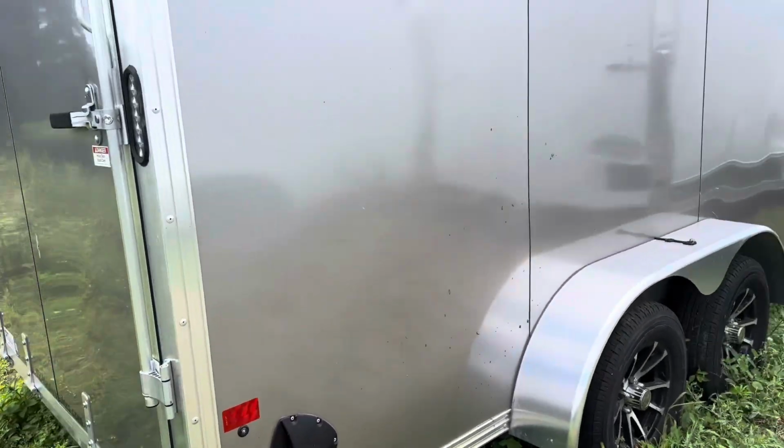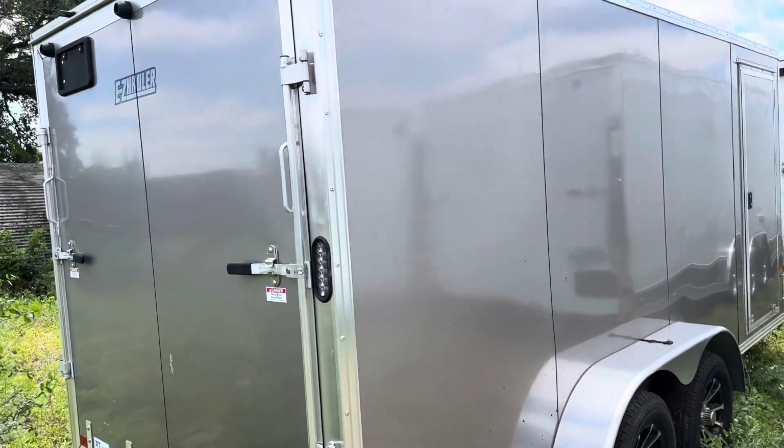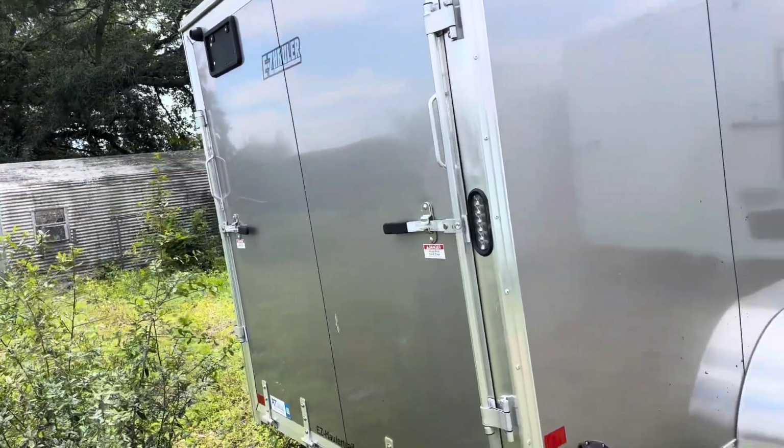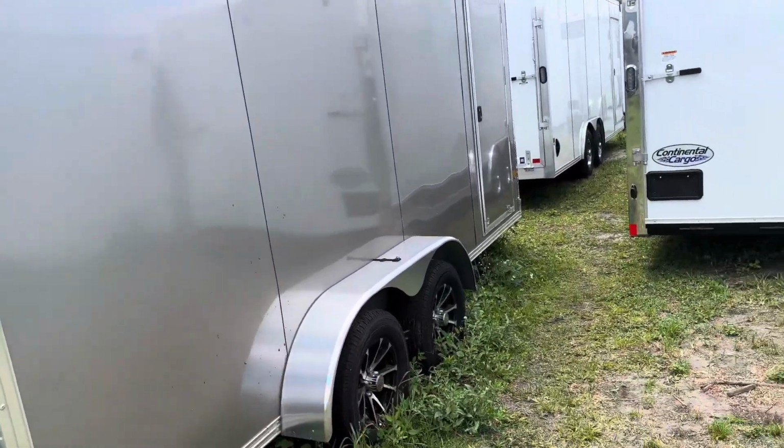But this trailer is pretty decent. It's more of still a lawn care trailer, like I said previously. If you want to use it, you could use it for junk hauling, but I personally wouldn't do it because there's better options pretty much. But yeah, this is a lawn care trailer. I just wanted to show you a dual axle one.